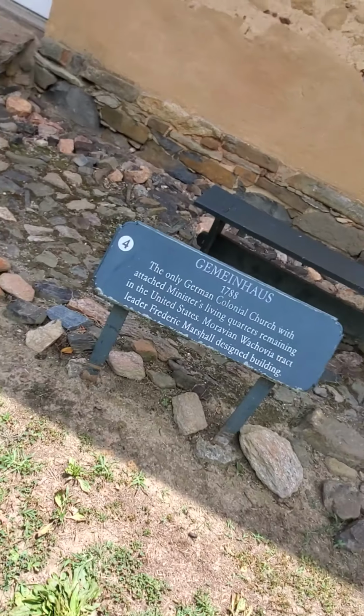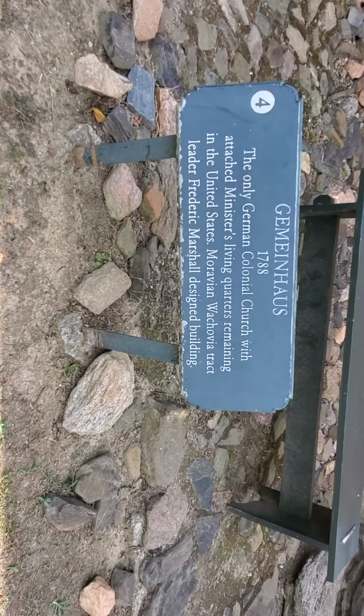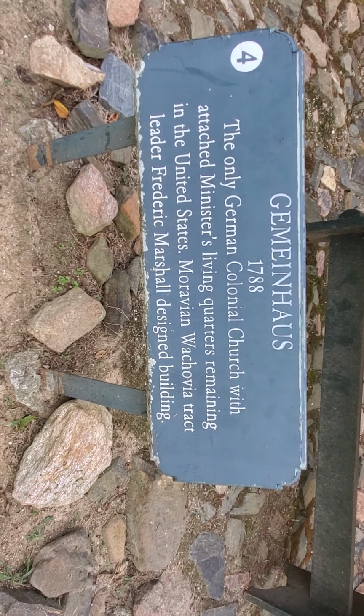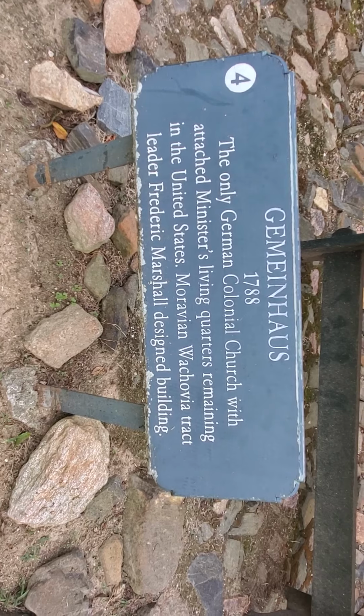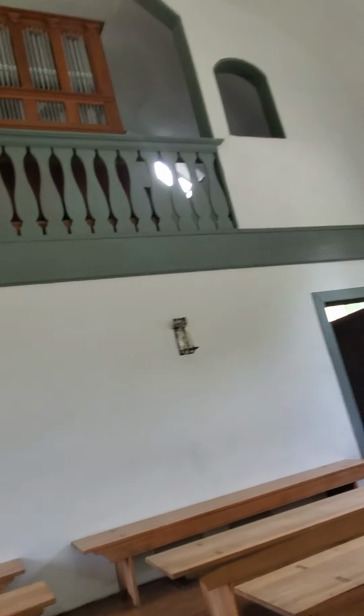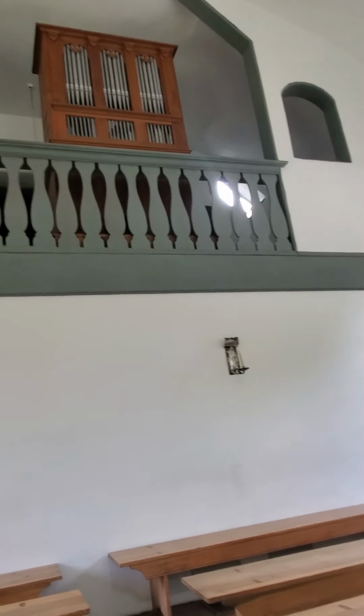Okay guys, I need the sign. That's what it says. So like I said, you can always pause and read everything I've done, and I'm about to go inside and check to see if they're doing a tour or anything. Just give me a second. So I'm inside and about to play the organ music. It's up there.